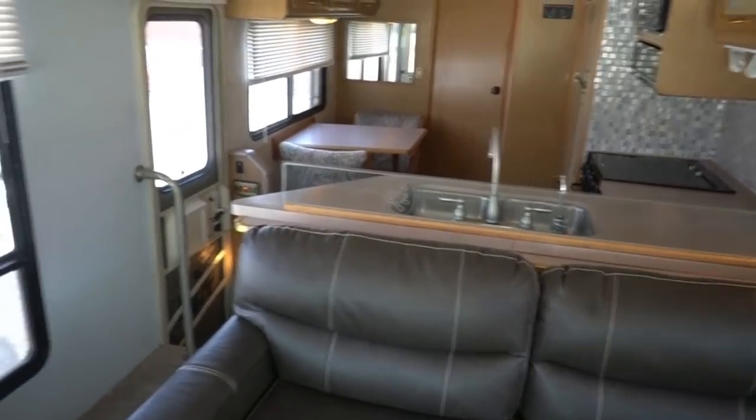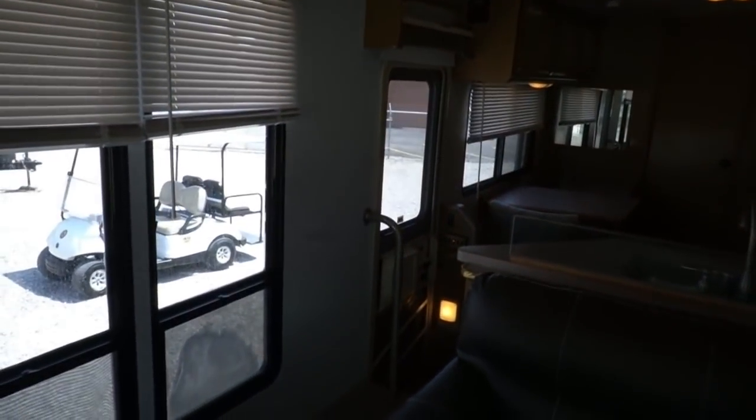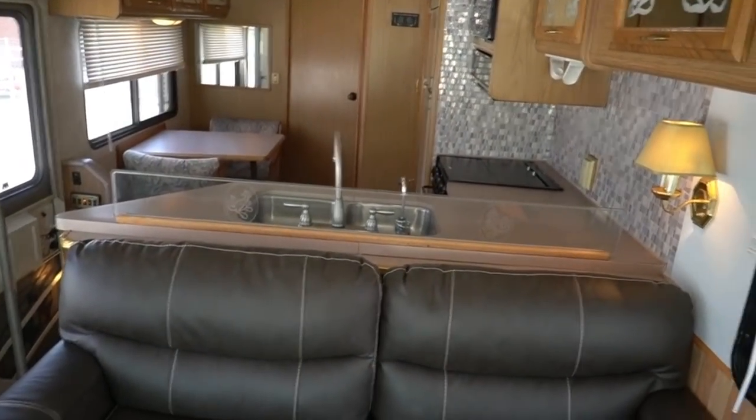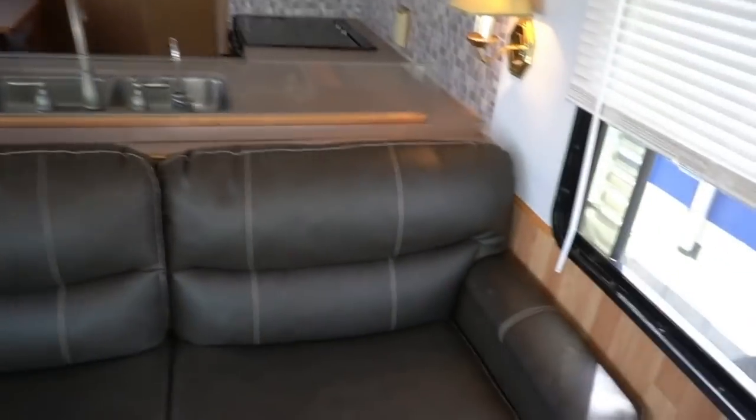But I'll do my best to accurately show you anything else that I see that's different on these RVs, especially right now. Or, you know, you might find an issue with it.